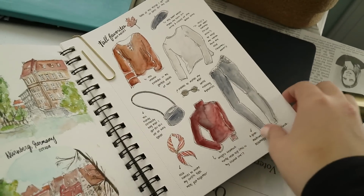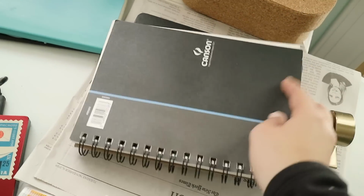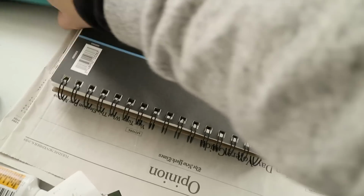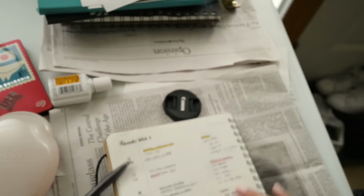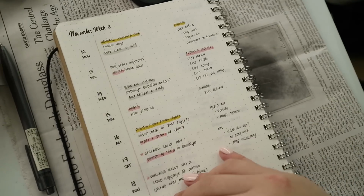I have been doing some stuff. It's all clipped and stacked together here on this upper right corner because I didn't want to have a lot of mess here on the desk. This is my current bullet journal. My week. Still fixing it. Lol, this is the lens cap.